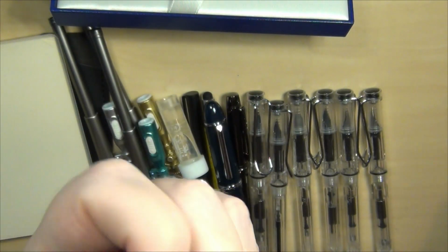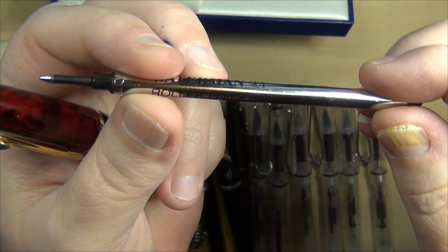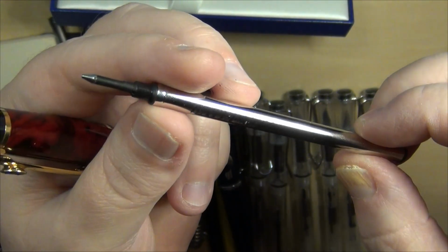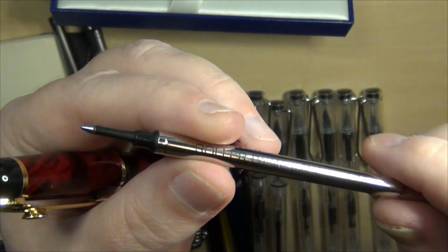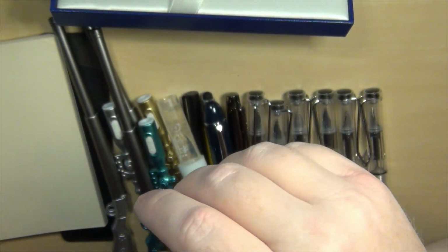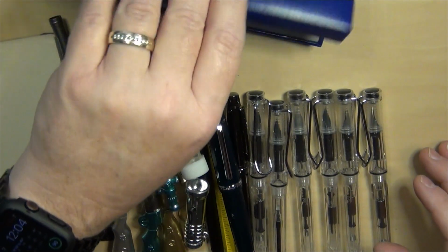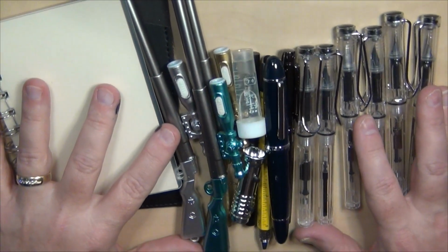And quite honestly, this was the rollerball cartridge that came with it. And this rollerball is about exhausted on its ink. It doesn't really write. So I ordered some more of these. So I've got half a dozen of these showing up here in the mail within the next couple of days. All right, I'm going to show you something here that I kind of indulged a little bit here.